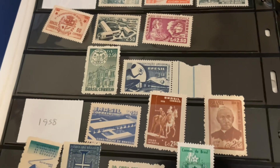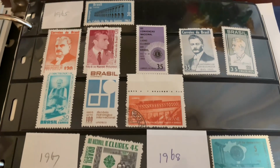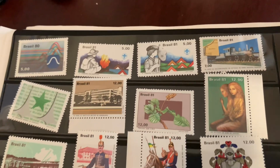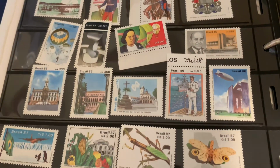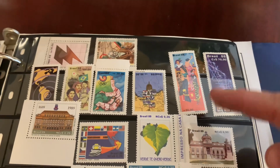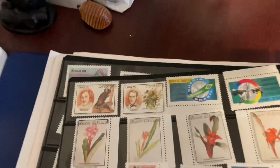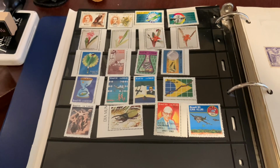Whenever I do these videos and I go through my father's collection, it makes me want to go to the stamp shows and grab all the stamps that I can find from those nations to try to fill in the gaps, to see what other stamps are missing, what's not in this collection. See, some of the stamps are moving around a little bit. Some interesting stamps too. And so there is the end of his Brazilian collection.